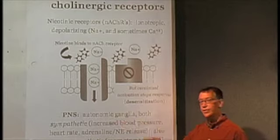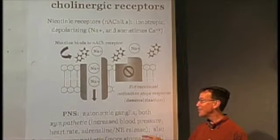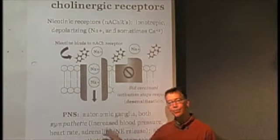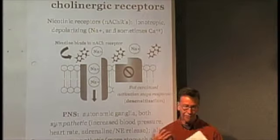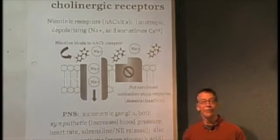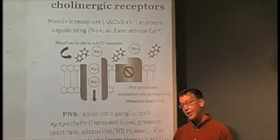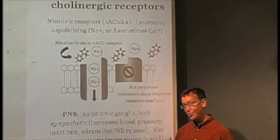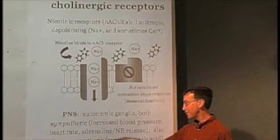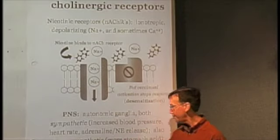In the peripheral nervous system, nicotine acts at cholinergic receptors in both the sympathetic and the parasympathetic nervous system. Just know that it has pretty extensive autonomic effects as well, including increased blood pressure, heart rate, and adrenaline and norepinephrine release. This is sort of an arousing kind of response that may contribute to nicotine's reinforcing effects as well. And there's also parasympathetic activation, and sometimes there's release of additional stomach acid with this kind of stimulation.